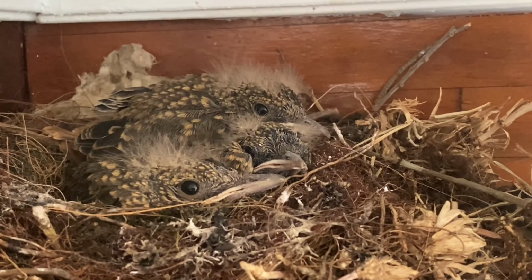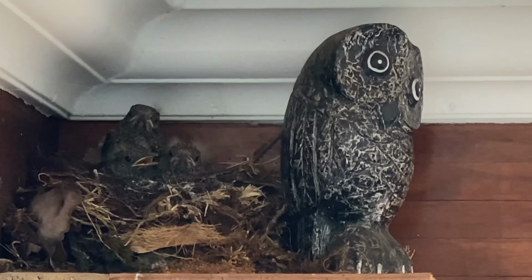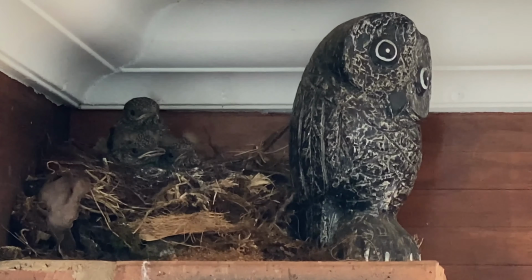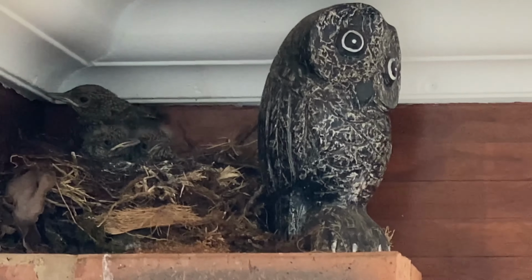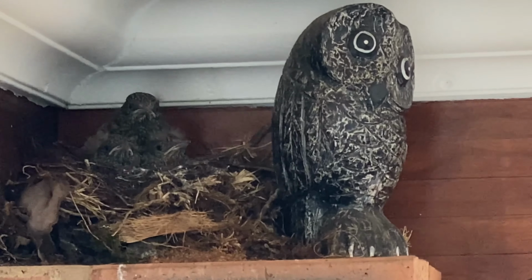Our chicks grow very quickly and they have voracious appetites. Poor mom and dad spend the whole day bringing food to their nest. The nest is almost too small for the three of them and they look ready to fledge. But are they ready?